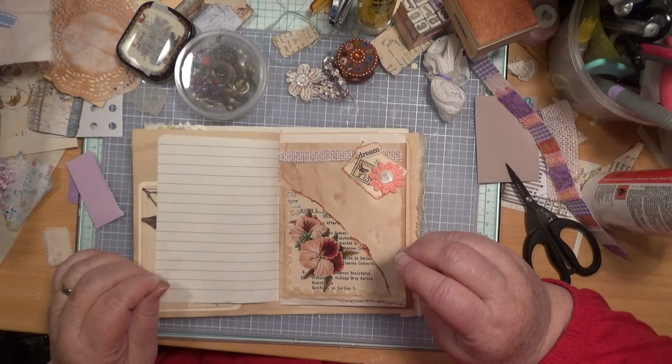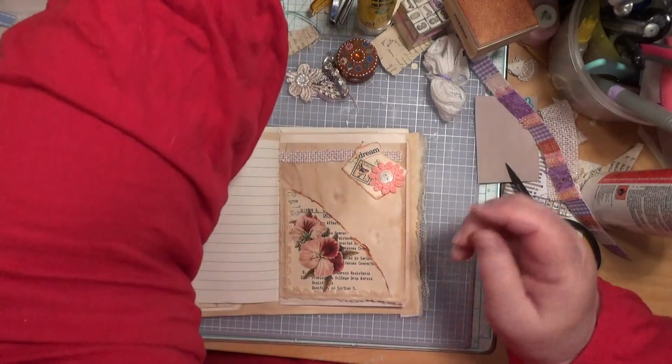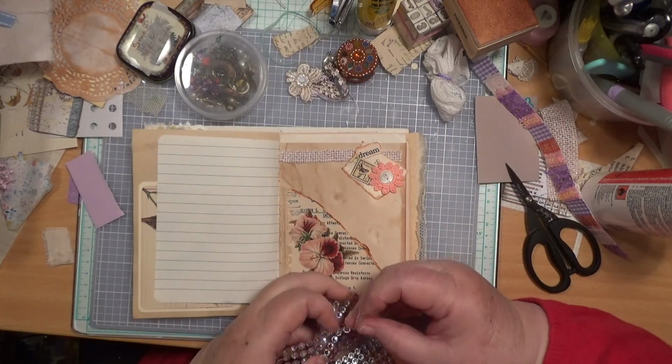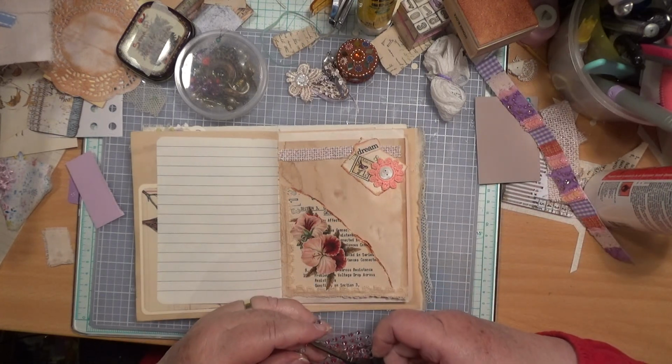I need something else. What do I need? I know what I need, I just don't know where they are. Here. I just want a couple of little bling bits. Do you want these or gold ones? I might need gold ones, I think. I'll just set them there and see what they look like.